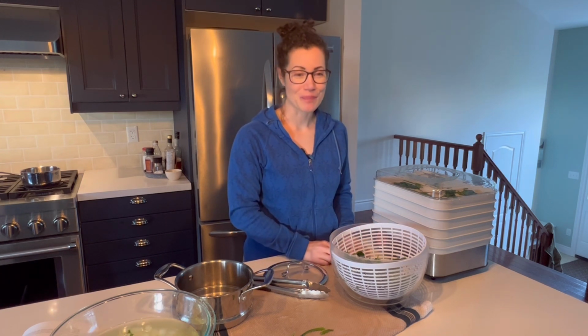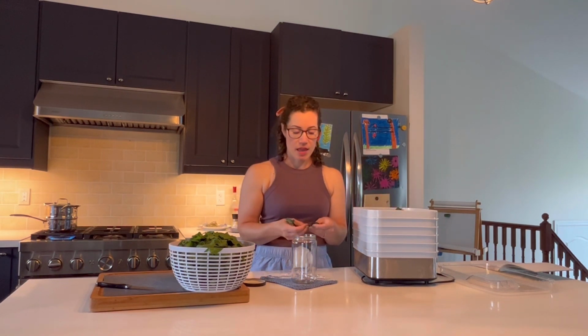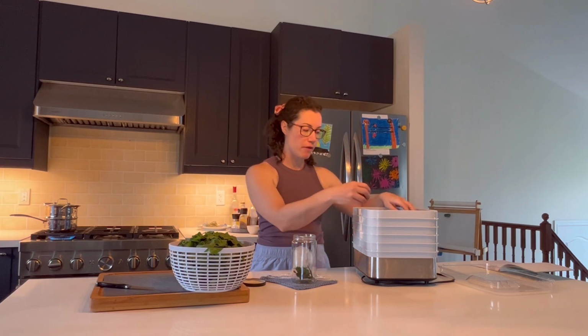So it's been 12 hours and our spinach is now crispy and dry and ready to be stored. If your spinach is not crispy, then you just need to dry for a few more hours. Just follow the directions on the recipe. I have a dehydrating cookbook that I refer to.